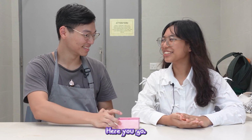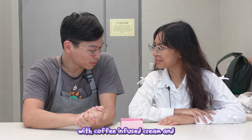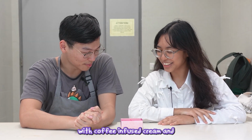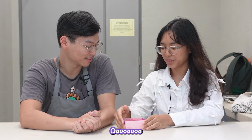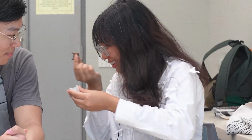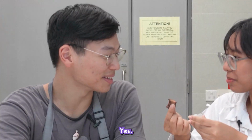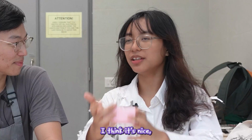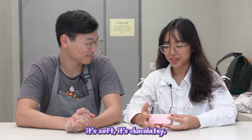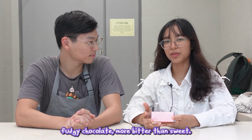Here you go. What's this? This is chocolate fudge. Okay, so we have chocolate fudge with coffee infused cream and Japanese chocolate. Oh, it's really soft. Wait, so you made this yourself? Yes. So how do you find it? I think it's nice. It's soft, it's chocolatey. It's more dark, fudgy chocolate, more bitter than sweet.